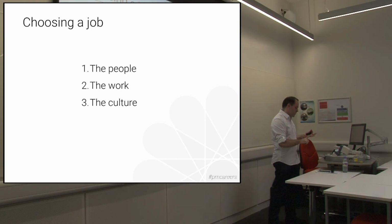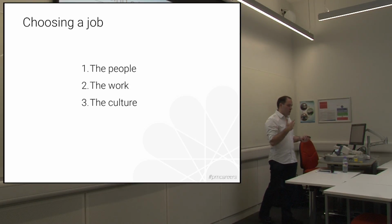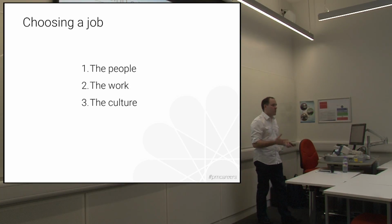And that's, are you working with people you like? Do you enjoy the work you're doing? And is the culture around you supportive and positive? And the interview is your opportunity to really understand that. Do these seem like great people? Ask them what you will be doing and what they expect that you'll be doing. Is that something that you would enjoy? And then, is this an organisation that really wants you to succeed, and provides you with the opportunities to succeed?